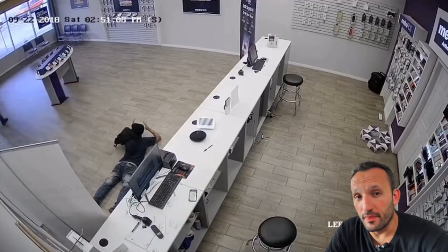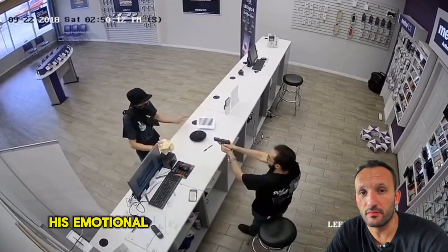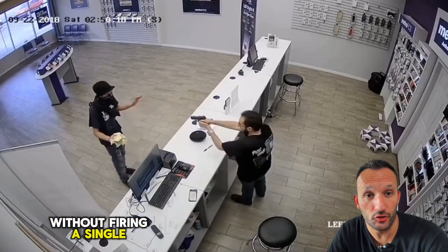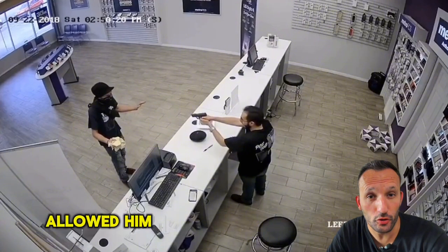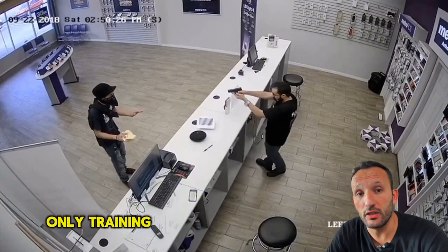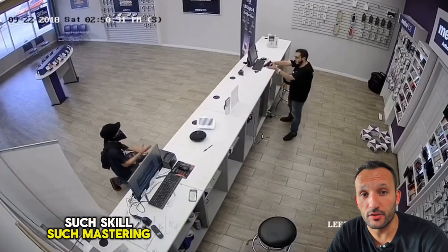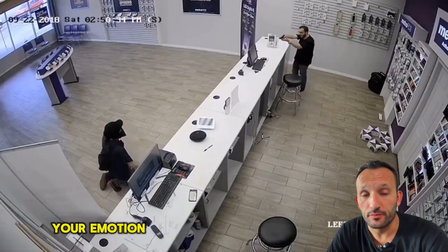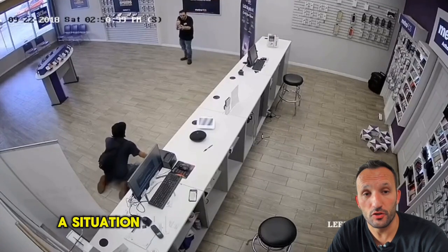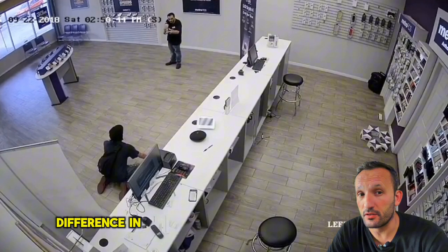The fifth lesson would be emotional control and no lethal force. So finally, his emotional mastery shines as he controls the entire situation without firing a single shot. His calm demeanor and tactical approach allowed him to maintain control without escalating the violence, which is great. And only training can lead you to such control, such skill, such mastery in handling your gun, handling your emotion. So everybody should be trained, especially if you're a gun owner and you can face a situation like this, because training and emotional mastery will always make a difference in these types of situations.